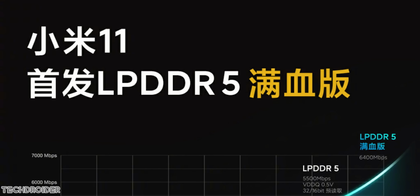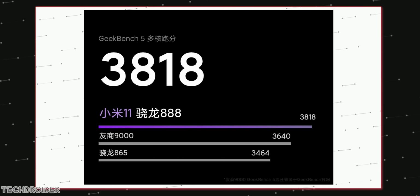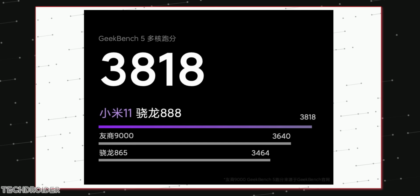120Hz fluid display, LPDDR5 RAM with the latest Qualcomm's 888 5G CPU. We may see DDR4 in the 8GB variant, so pick the best one if you can.